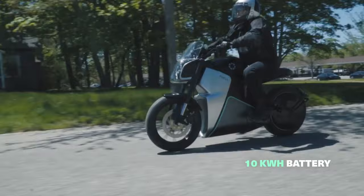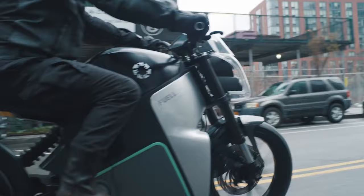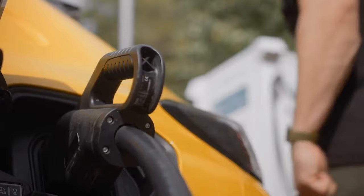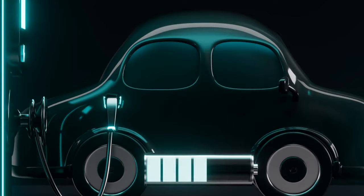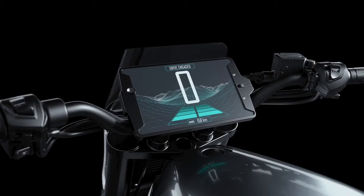9. Power system. As mentioned already, we have a battery capacity of 10 kilowatt hours with battery construction type being lithium ion cylindrical cell array and a structural magnesium housing. The charge port is CCS, which is a standard for electric vehicles, and it can be recharged via a quick charge or at home with the onboard or via an accessory fast charger. The estimated typical cost to recharge is $2. That sure beats $4 a gallon at the pump if you're looking to save money and go green at the same time.